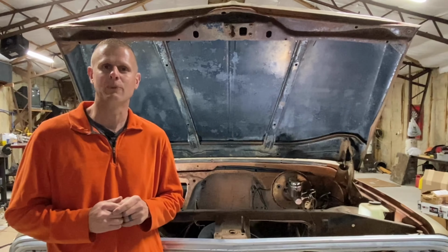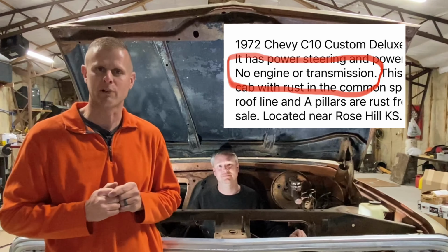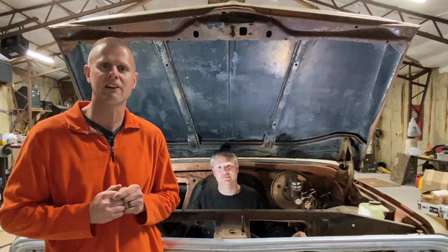And how's it run? Well, it doesn't. It doesn't have an engine or transmission. Now, we thought we made that pretty clear with our words and fine photography skills.